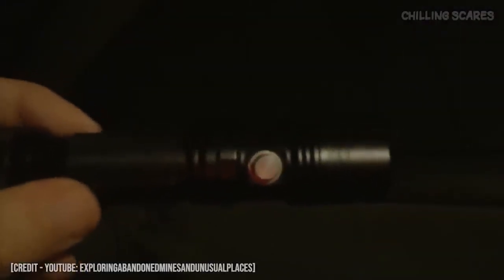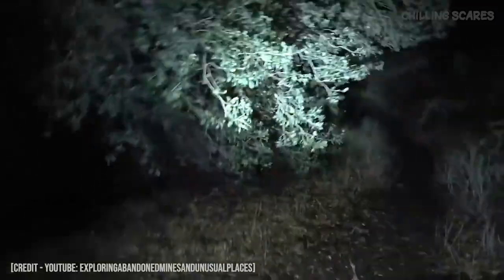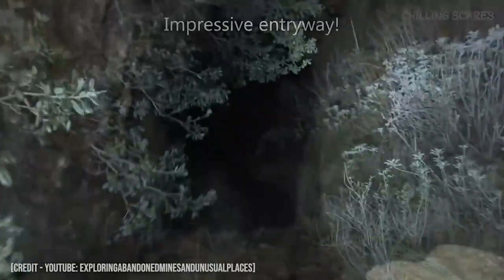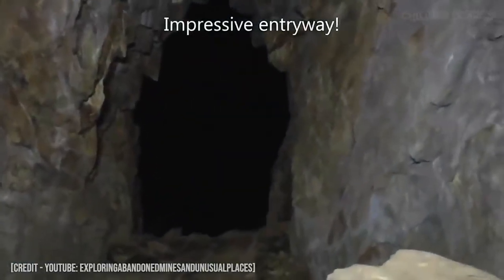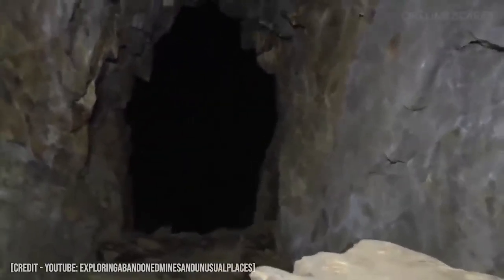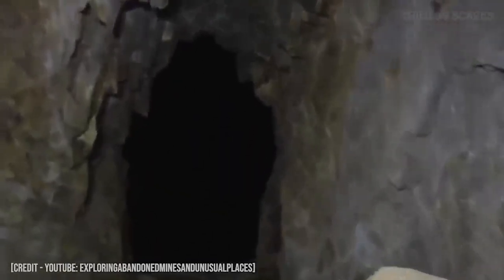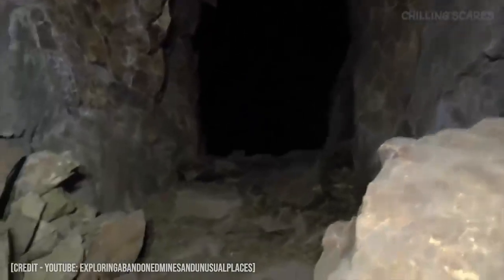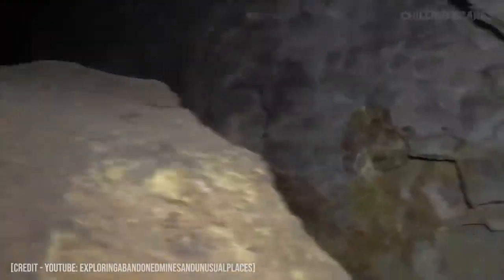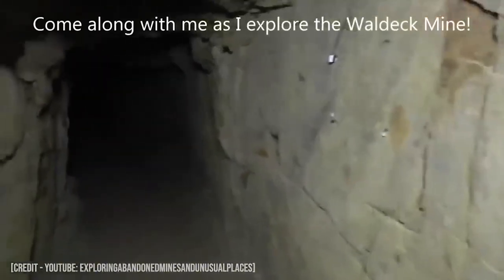Okay, this is a review and demonstration of the ThruNite TN12 handheld flashlight that you see here. Okay, that's the portal to the Waldeck mine. I'm inside. The wind has kind of died down a little bit and it's not raining, so I managed to stay dry. Of course, I'm inside this little alcove kind of, but anyway, you come down this little incline path and then big boulders here you have to climb over, and then the tunnel's right behind me this way. So let's check it out.